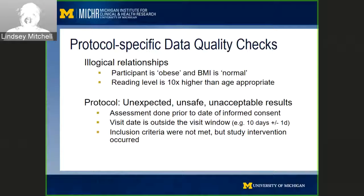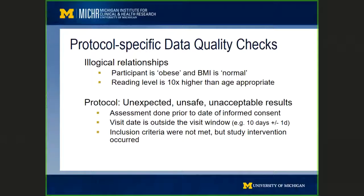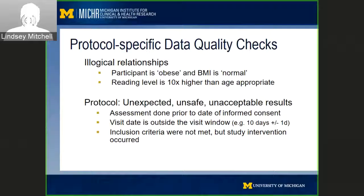So some of the things you can check are illogical relationships, for example in drug studies. A participant is marked obese on a form, but their BMI comes out normal in another place where you have information, or their reading level is 10 times higher than age appropriate. You know what I mean? It's just a way of saying this is way off from what I expected.